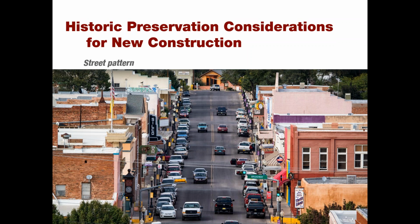Another thing that's really important to consider, based on a recent conversation I had with Carla regarding streetscape improvements and what they consider historically significant with regard to the street, is the street pattern. That means looking at the right-of-way width and the curb heights. I'm not sure if I got that picture in here, but it looks like I didn't. I used a different one.